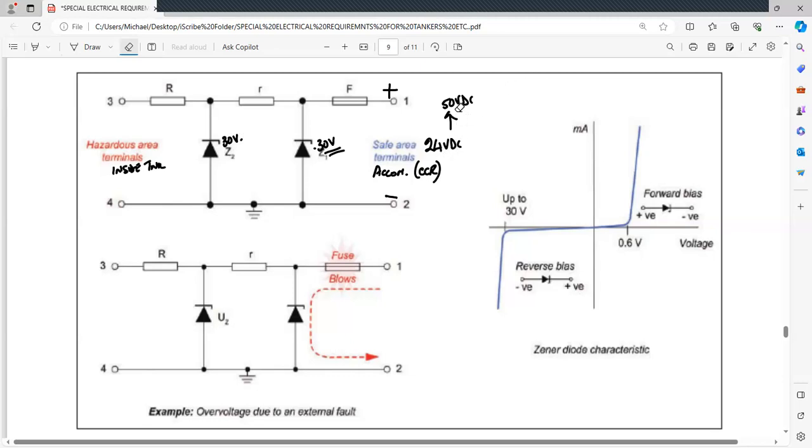So as it is rising towards 50 volts from zero, it's come to the working voltage of these Zener 1 and Zener 2, the Zener barriers. And those Zener barriers are supposed to break down at 30 volts. The moment 30 volts is reached, the Zeners start to conduct. And as you can see, the voltage is not increasing. The voltage is clamped to 30 volts. This has gone up to 50 volts, but these have clamped it to 30 volts. You can see it's not gone anywhere. It's clamped to 30 volts.